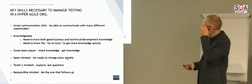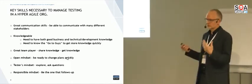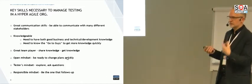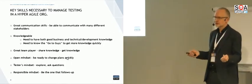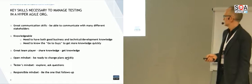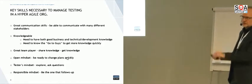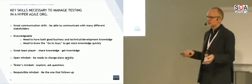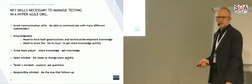Of course, we also need to be great team players. That means don't hide any knowledge by yourself. Share your knowledge and get knowledge back from the other team members. That's very important. And an open mindset: be ready to change your plans quickly. You cannot just sit in a corner and say, I'm going to do this for the next week. That's a no-go. Of course, we have a tester's mindset, so it's really important that you explore and ask questions all the time.